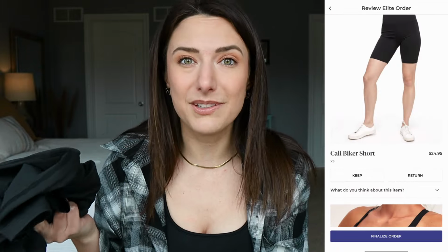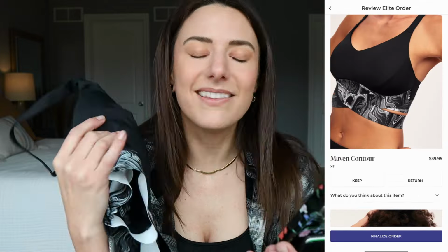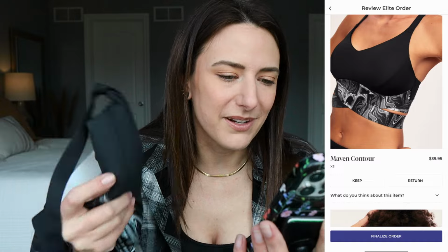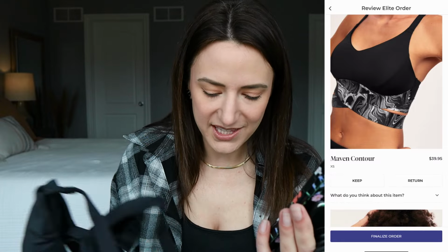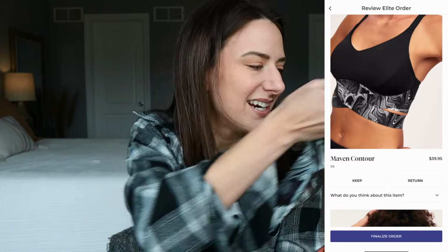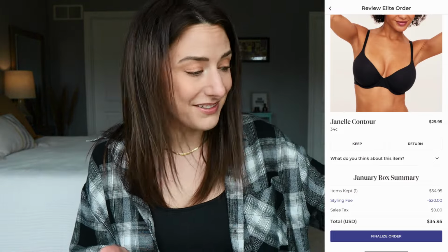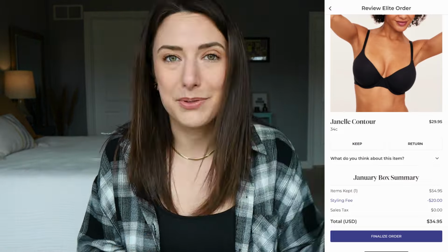The biker shorts were only $25. That's like Target pricing, damn. And then I don't have the option to exchange this for a different size. It's $40. I guess I don't necessarily need it. I wish that I had the option. It's kind of a bummer. Last up is the Janelle Contour bra and it's only $30. That's also a pretty solid price, like pretty decent price.